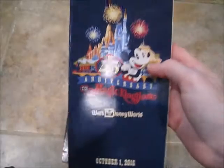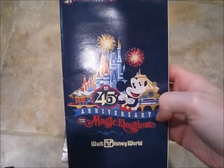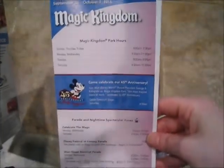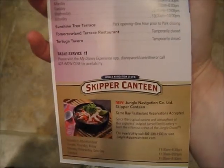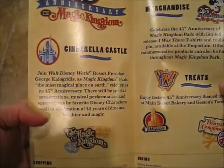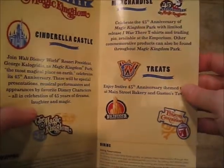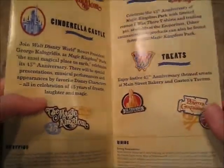And while we're on the topic of pamphlets, they also had this 45th anniversary pamphlet for October 1st, 2016. Pretty much the same thing as a normal park map. What fell out is all these special different shows that they were going to have during the day, because it was a very special day. And we did eat at the Skipper's Canteen, which was pretty good. My food was a little too citrusy, but not too bad. And then they have all the information about the events and the shopping. They have special merchandise and treats for the day, which you pretty much saw in the vlog.